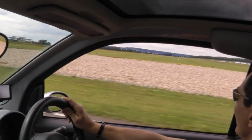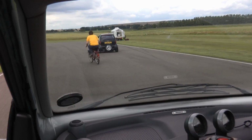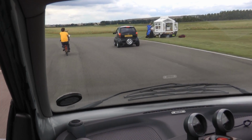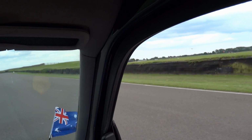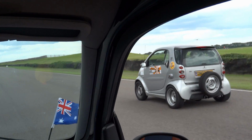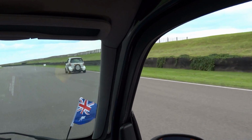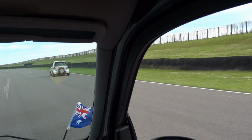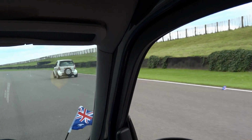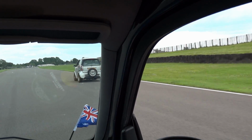Oh, that is too cool. We just had a plane land right there. It's the first breakdown. We're catching him.